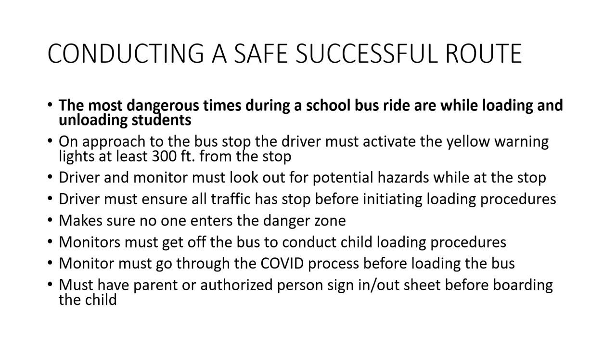At this point, the driver and monitor must look out for potential hazards while at the stop. Is all the traffic stopped? What's around the bus? What's in the immediate area? If there's a strange looking fellow down the road a few feet, or are there any dogs that might cause the monitor problems? Dogs are very dangerous and some are very vicious. Things of that nature you need to look out for. And of course, the driver and monitor must ensure all traffic has stopped before initiating loading procedures.